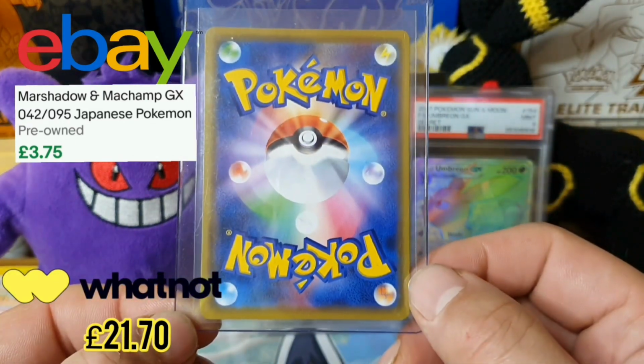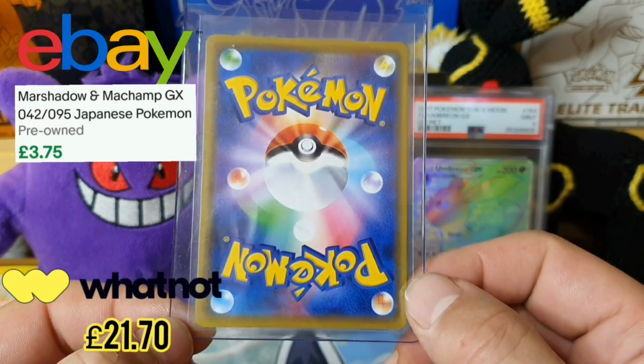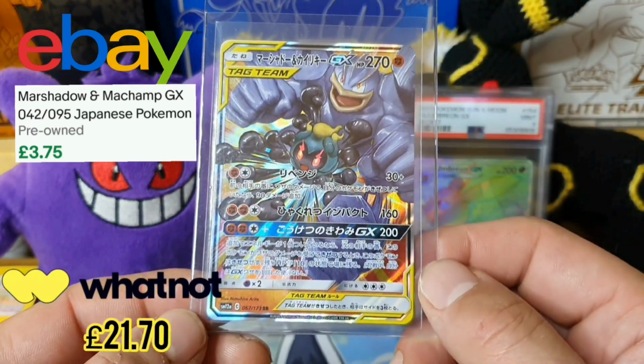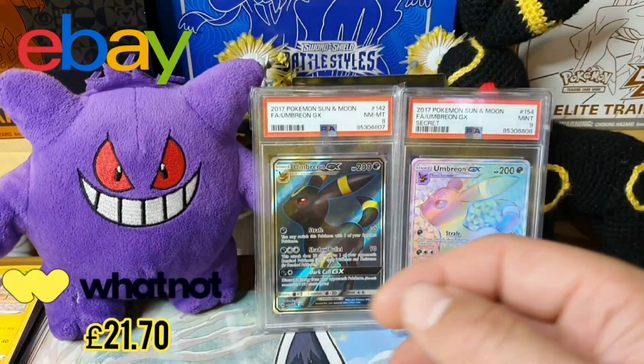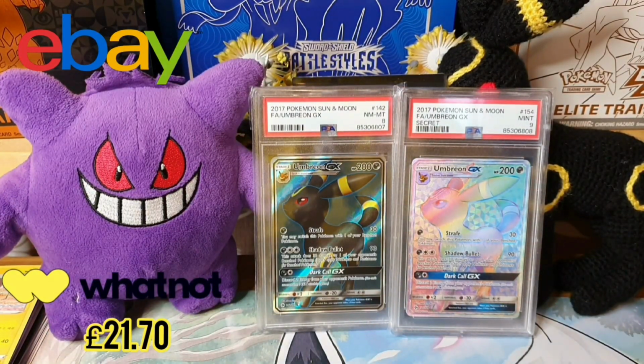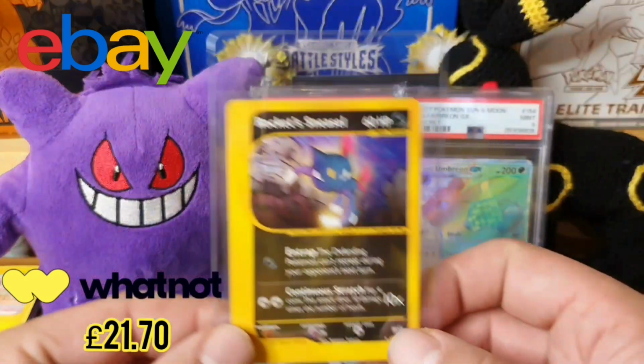I always check eBay last sold just to be careful. I don't want to overpay. I don't mind overpaying slightly compared to last sold if it's buying from someone that I know and trust.